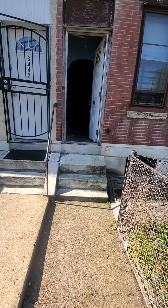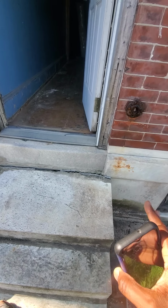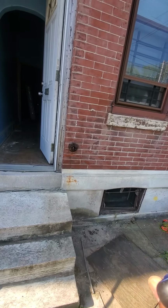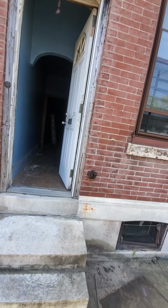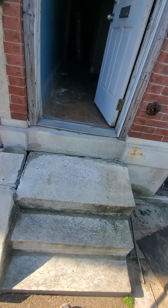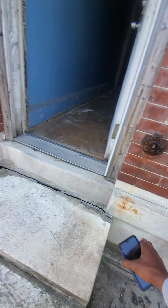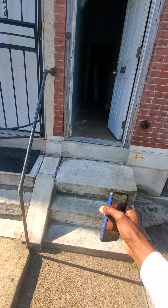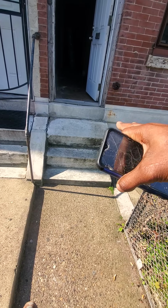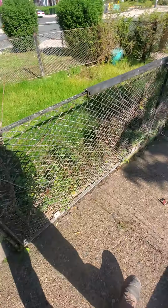Now, as far as these steps, these are the original marble steps. I try to keep the house as original as possible, so everything can be matched with the time period of the house. If we got rid of this and put fresh cement on the steps, it would look off with the rest of the house, because you've got marble here. Your neighbor has marble steps. So what I would do is level these steps off: take them out, put some cement in there, and then set them back in place so everything is nice and level.